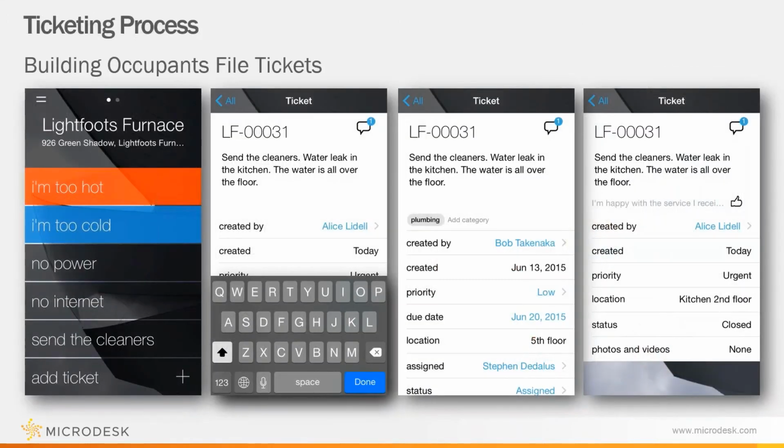A simple workflow from this would be that the building occupant would open up the app or go to the website, and there are different user types that you can assign so you can manage your user rights. But an occupant would go in and say, okay, what are the things that I can report? Is it too hot? Is it too cold? The power's out, the internet's down, whatever. They can create that ticket, and then that ticket can be tracked. They can modify the priority. They can tell somebody exactly where that ticket is, meaning is it on the third floor? What flat is it in? What location is it inside the building? They can add photos and videos. If there's a leak, they can actually show you exactly where that leak is.